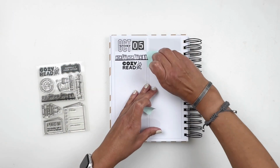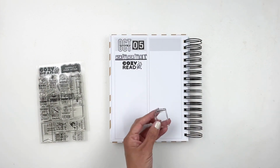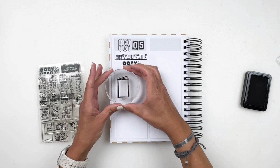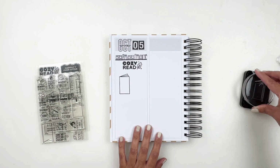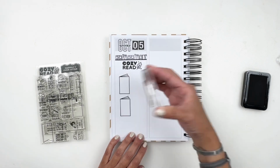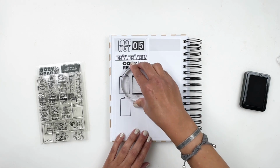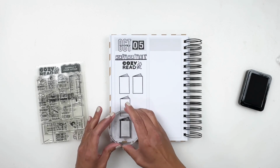So one of the stamp sets had a little book, which I really, really like. And I love that they're tall and thin. And I knew that they would fit nicely in between my lines and in my column. So what I decided to do was stamp a few of them in a column and was thinking I could fill them in with my book covers. I thought I would be reading 4 to 5 books, but I wasn't sure. But once I printed my photos, I ended up with 5 book covers. So I'll fill in the 5th once I print out my photos.